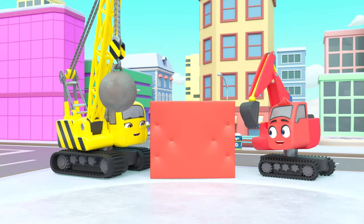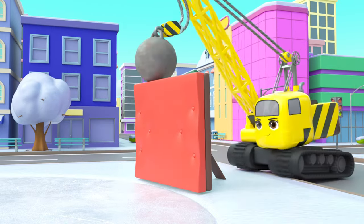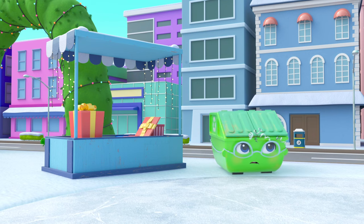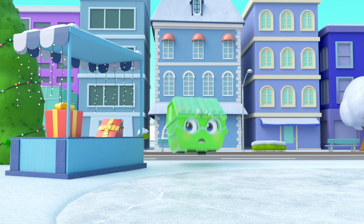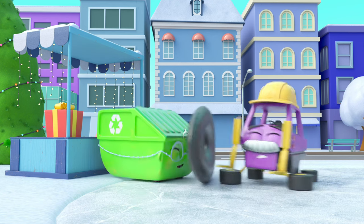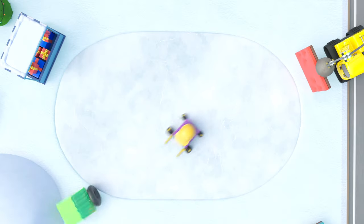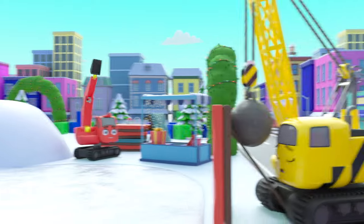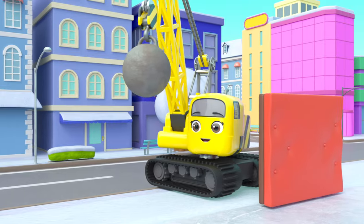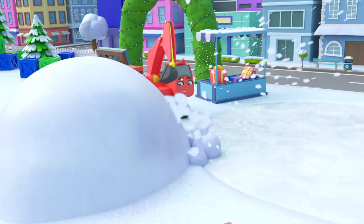Phew, nice work. But now Mr. Rubble is sliding towards the market stall. Mrs. Skip has to bounce him back. Good job, Mrs. Skip. Bounce, bounce. Mr. Rubble's going back and forth like a ping pong ball. But I think Digley has a plan. They can bounce him into this pile of snow. Daisy's bouncing him towards the snow pile. Whoosh!